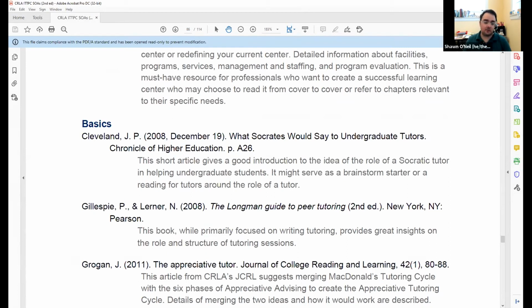Yeah, absolutely. Deb, you can absolutely, for your own bibliography, use this format if you like. If you love it, use it. We don't require a specific format for your own bibliographies, but if you like this format, steal it. All right, so that is a little bit about the training component.